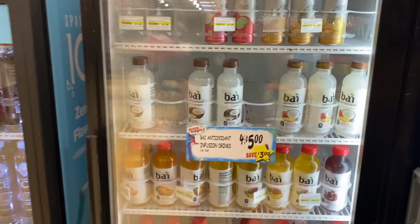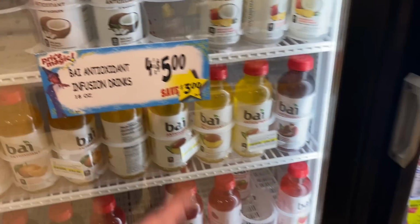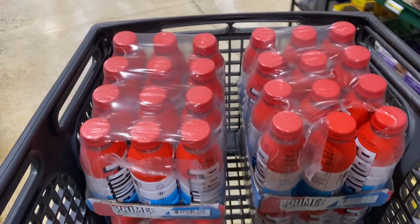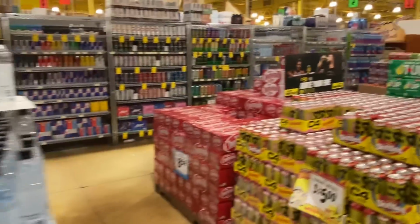I pretty much try to avoid sugar now, so I do enjoy drinks like Bai, amazing. They use stevia, and then I use a lot of drinks like Prime and Body Armor that use coconut water. It is an actual grocery store, so if you want energy drinks, they've got your energy drinks as well.